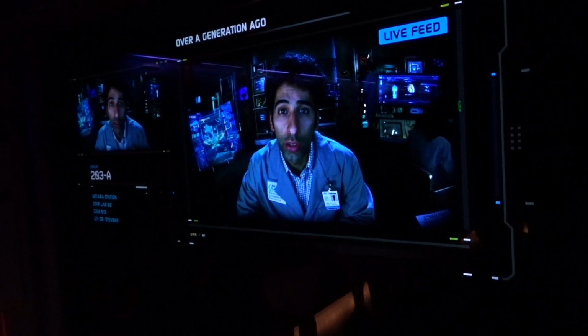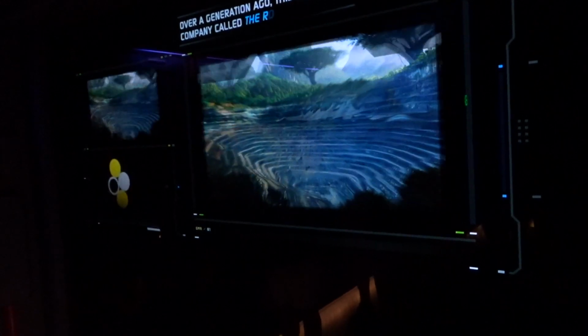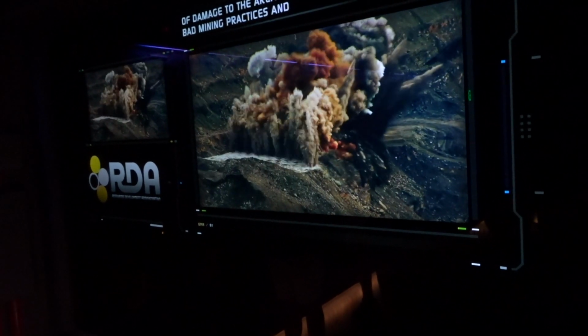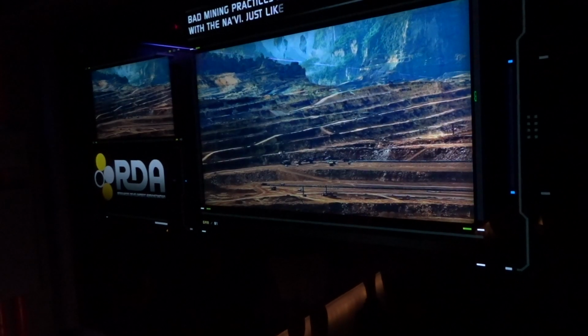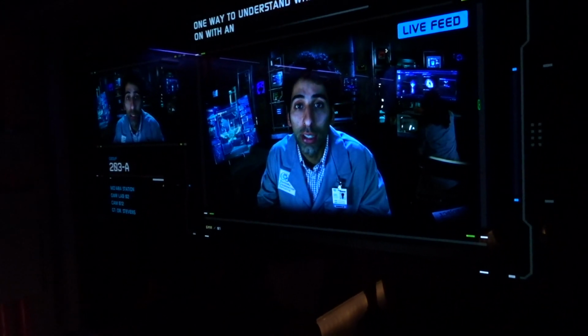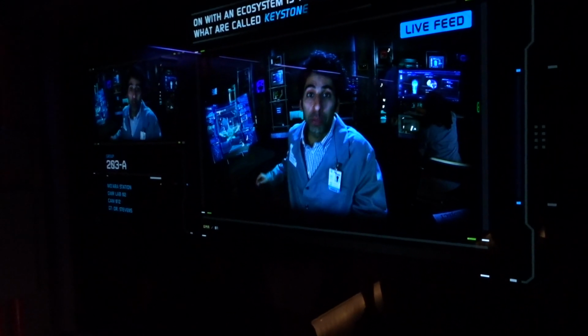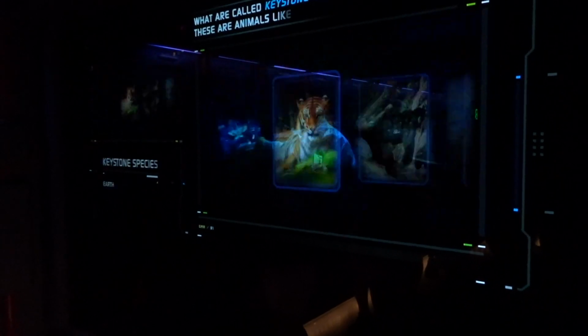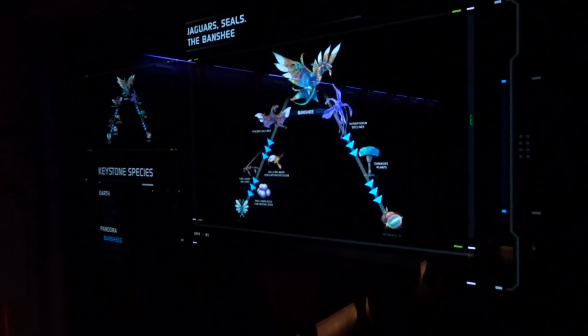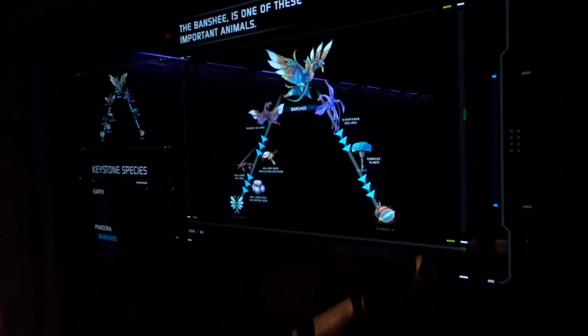Over a generation ago, this enormous company called the RDA created a lot of damage to the area through their bad mining practices and conflicts with the Navi. Just like on Earth, it can take decades for ecosystems to recover. One way to understand what's going on with an ecosystem is to study what are called keystone species. These are animals like tigers, jaguars, seals. The banshee is one of these important animals.